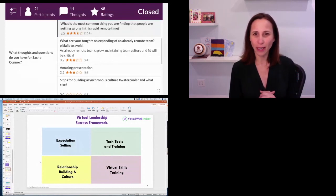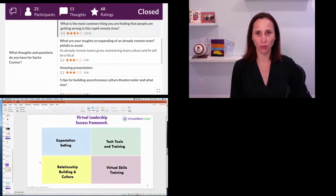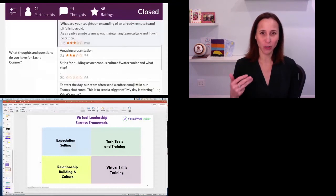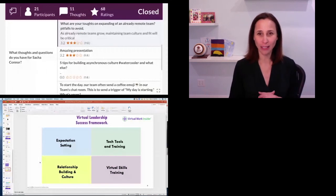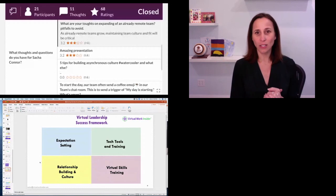So what are your thoughts on expanding an already remote team? Pitfalls to avoid. I'm just reading this again. As already remote teams grow, maintaining team culture and fit will be critical. Yes, if you already had a remote team in place, and I'm assuming this is a question around teams that are already fully remote, my guess is that you already have some of these plans, principles, processes, skills in place, because usually you can't even start up as a remote team without having that in place. And so I think, as the team gets bigger and bigger, continue to have really good communication plans around what your cultural norms are, what your mission is, what the values of the team are, making sure that people are learning about each other from a personal lens and a business lens, especially when you're bringing in new hires.